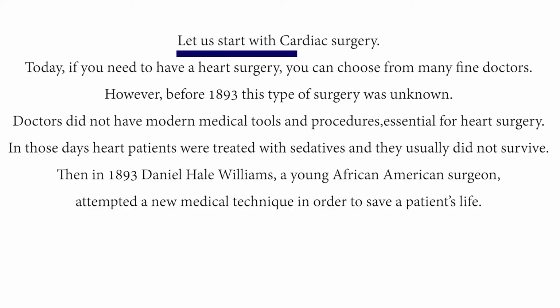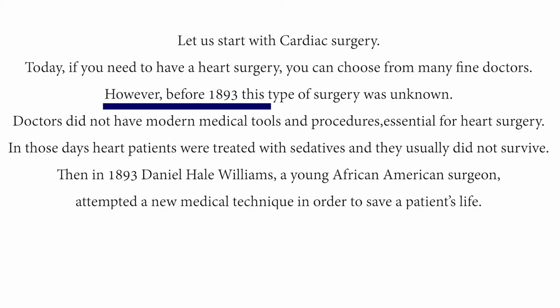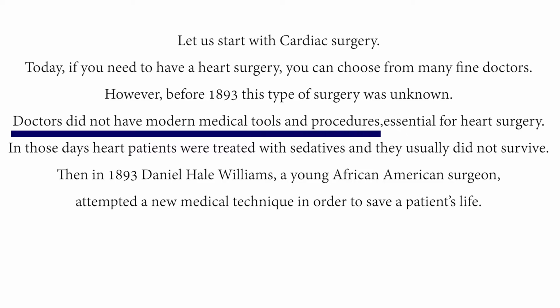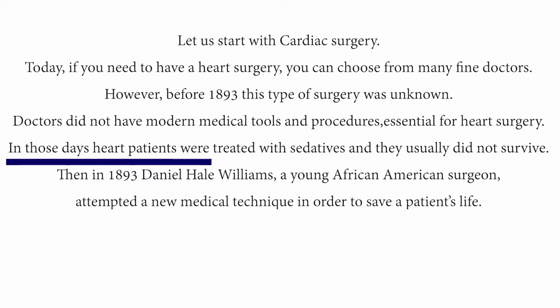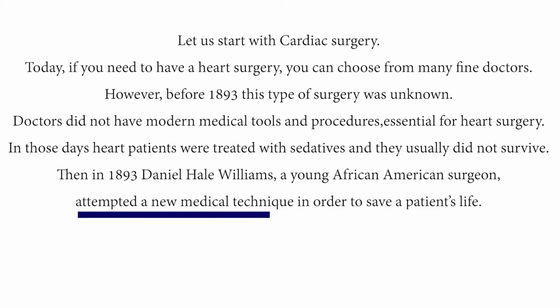Let us start with cardiac surgery. Today, if you need to have a heart surgery, you can choose from many fine doctors. However, before 1893, this type of surgery was unknown. Doctors did not have modern medical tools and procedures essential for heart surgery. In those days, heart patients were treated with sedatives and they usually did not survive. Then, in 1893, Daniel Hale Williams, a young African American surgeon, attempted a new medical technique in order to save a patient's life.